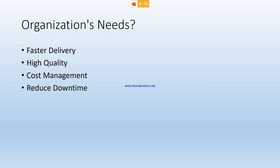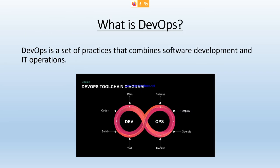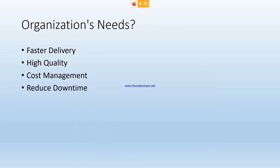So how do we address these needs of the organization? These needs can be addressed through a culture called DevOps, right? Before talking about DevOps, can anybody tell me what is DevOps? If I say DevOps, what comes to your mind? Anybody?